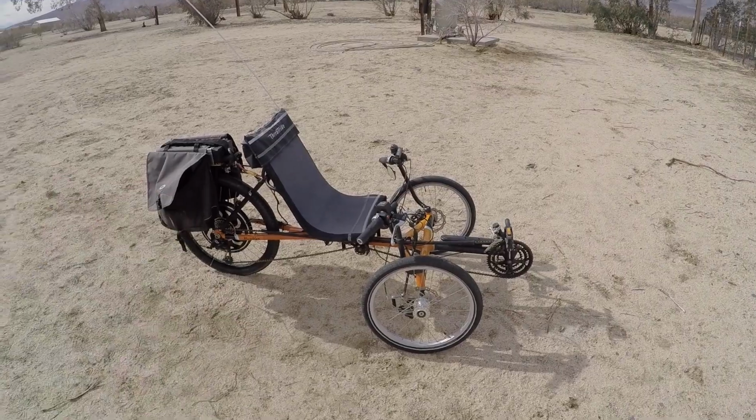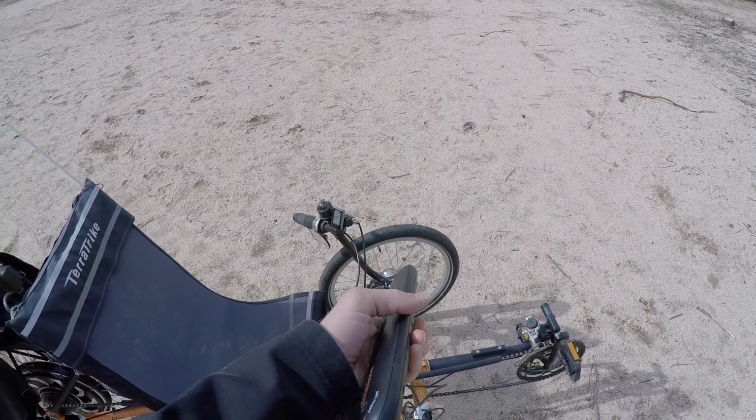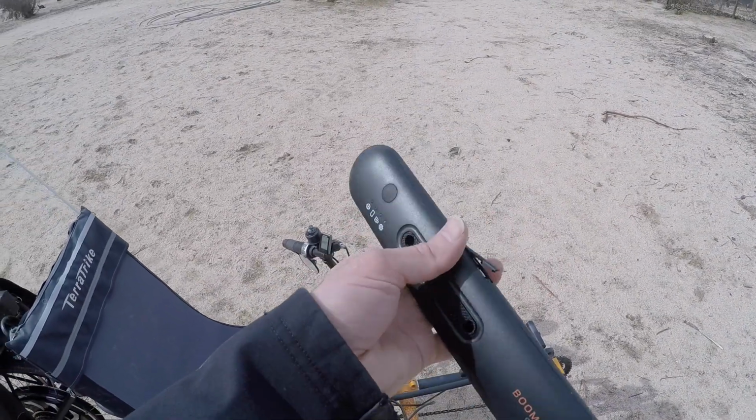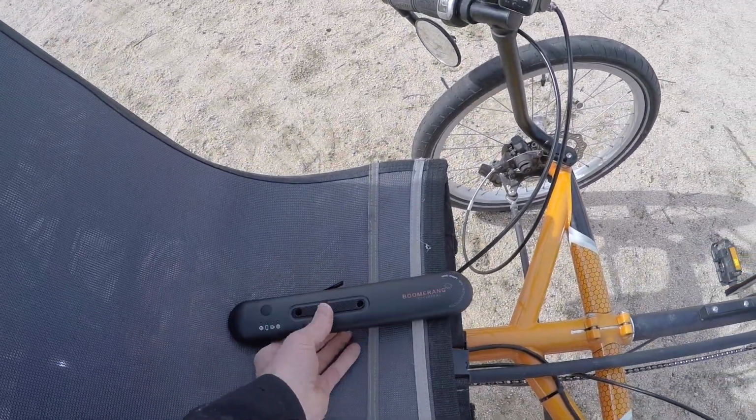Well, the idea is really fascinating. It weighs about a third of a pound, so you're not going to add a ton of weight. It charges with micro USB, but it has a really nice rubber coating on the base and on top. And I think that's just going to help dampen vibrations on this thing.